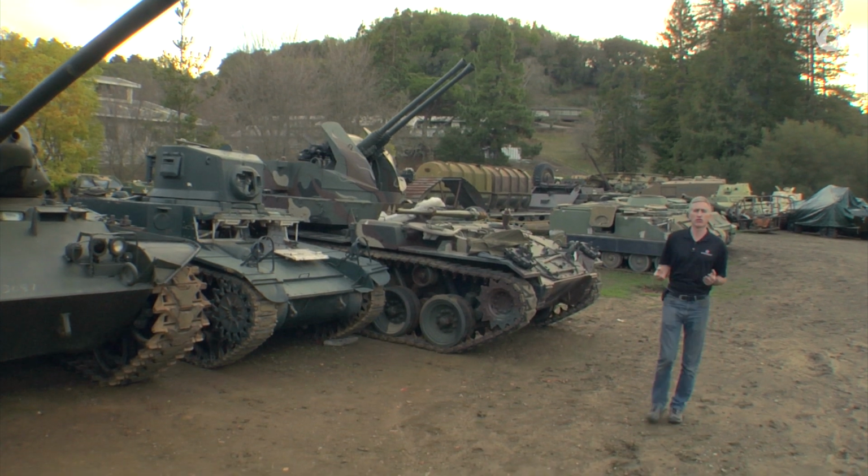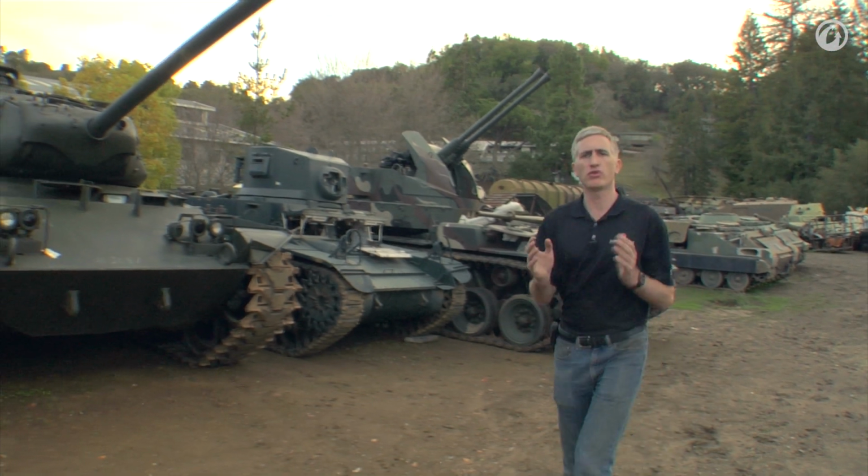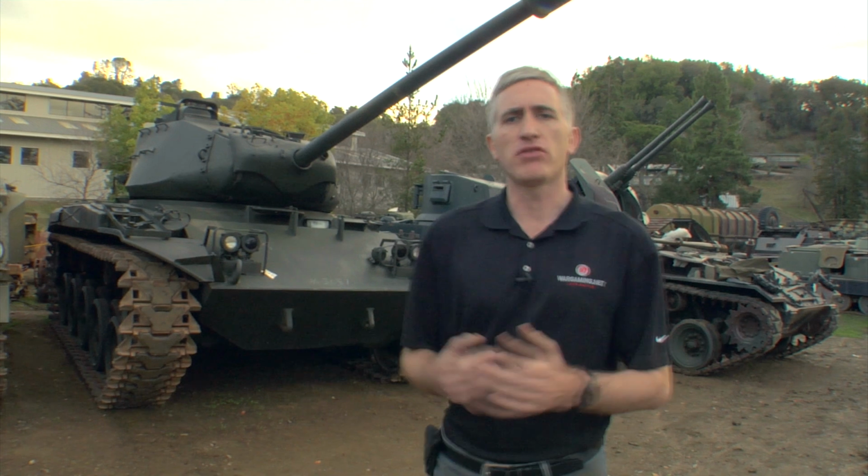we're calling them Snapshots, in which we're going to go have a look at some of the vehicles which are in this collection, which we otherwise wouldn't have had time to do in a Chieftain's hatch. So stay tuned and maybe you'll see some of your favourites.